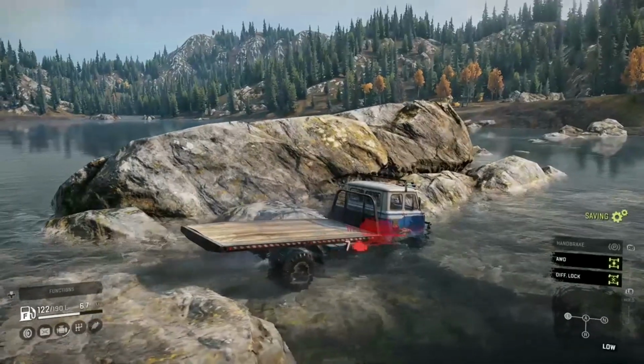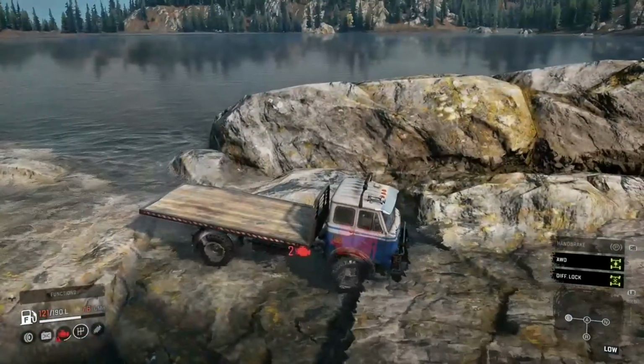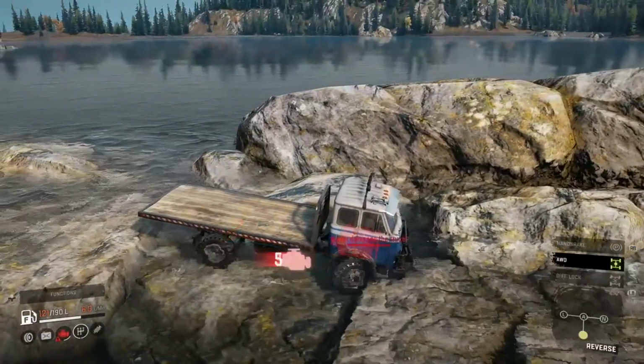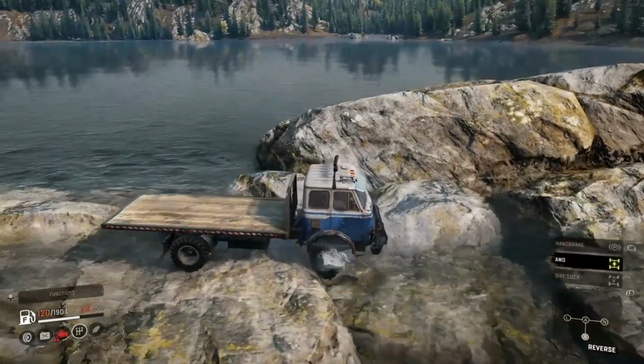No, can't get over that. I'm just trying different places. No, that's not going to work. Let's reverse. Have a little think about this, I think, is going to be the best plan. We haven't got a lot of hit points left. So we've got to come up with a good plan.